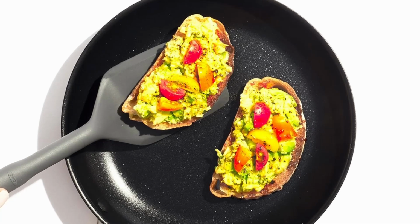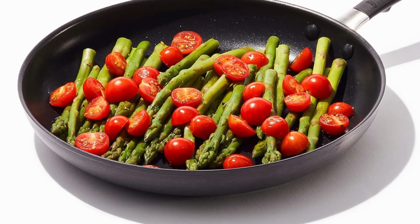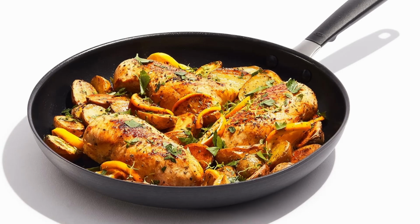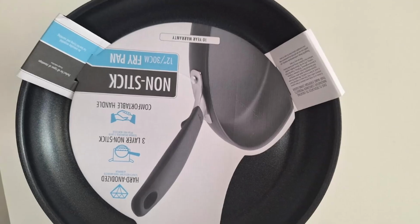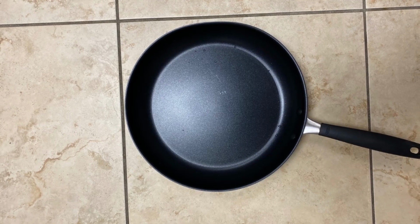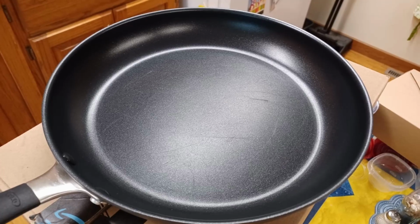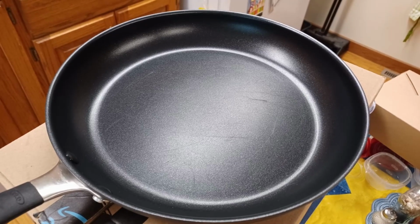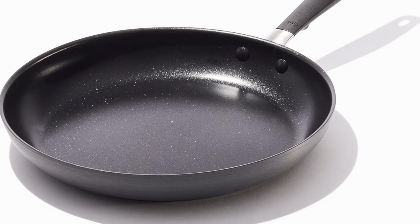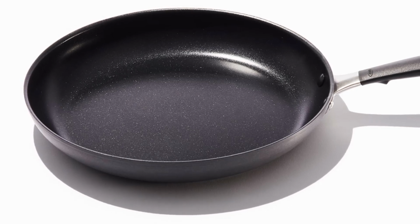First impressions. Sleek and sturdy design. From the moment you unbox the OXO Good Grips 12-inch skillet, its elegant design catches your eye. The hard-anodized body boasts a matte black finish that screams durability and sophistication. The stainless steel handle, wrapped in non-slip silicone, adds a touch of practicality and comfort, making it as functional as it is stylish. The pan's size, 12 inches, offers ample space for cooking multiple servings, making it ideal for families or meal prep enthusiasts. Its lightweight yet sturdy construction ensures that it's easy to maneuver without compromising on robustness.